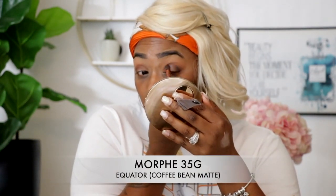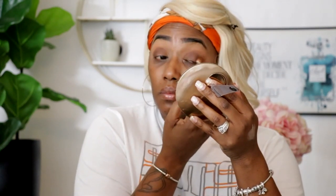All right, next I'm taking that dark brown color in the palette. I'm applying it in my outer V just to give me more of a little smoky type of look. I'm not going for a super smoky look, but I want a little bit more depth in my outer V. So that's the reason why I'm taking that brown color and applying it just in my outer V. Like I said, you see me going back in with the previous colors and reapplying them and blending them out, just so I can get that really nice gradient effect.